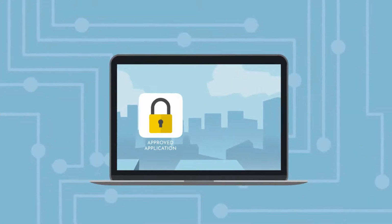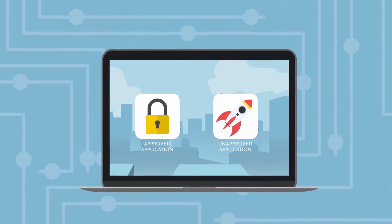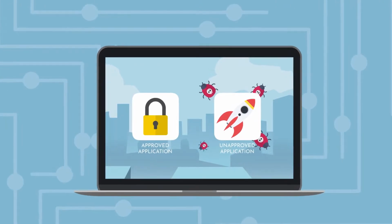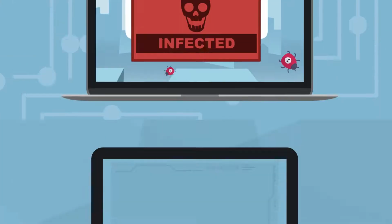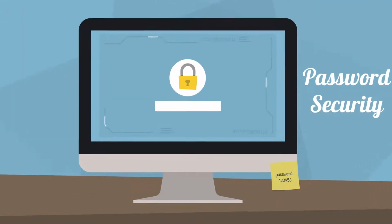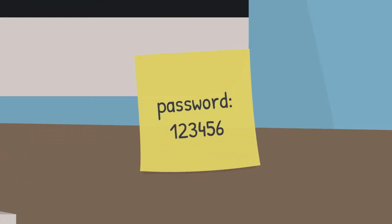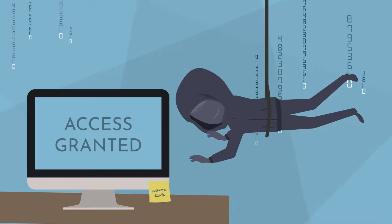You should also always use company-approved software for your work. Not all software is developed with the same security standards, and third-party software can easily compromise the security of your device. Password security is also extremely important. Leaving post-its with passwords attached to your monitor or reusing the same password for all of your accounts is like having no password at all.